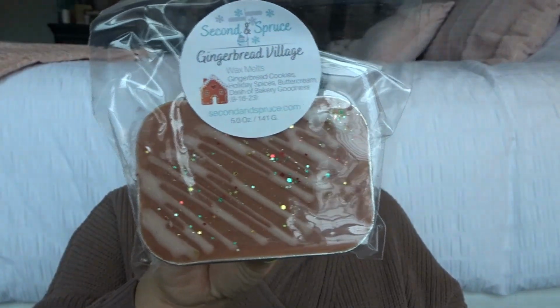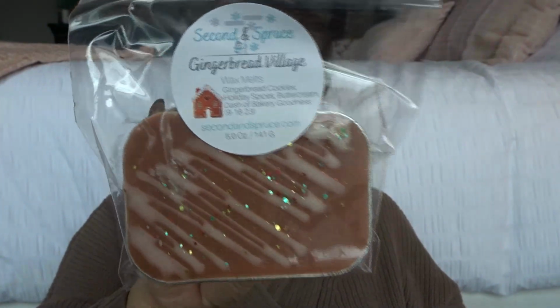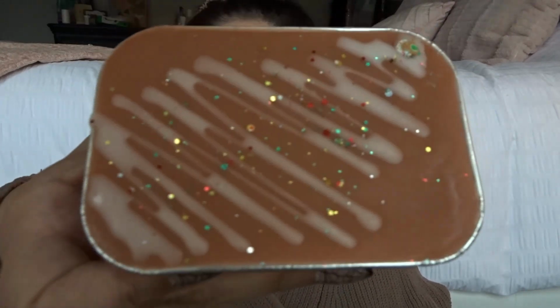So this first one here is Gingerbread Village, which is gingerbread cookies, holiday spices, buttercream, and a dash of bakery goodness. These are supposed to be 5 ounces, and I think they were $7.50, so about $1.50 an ounce. I'm not gonna pull these out, I don't think, because, oh, that smells good. I'm worried about getting the bag smudgy, although the bag is a really nice size, so maybe I will take them out.